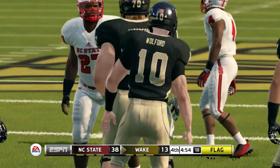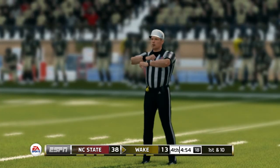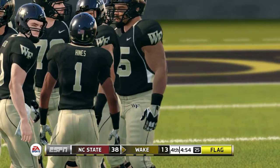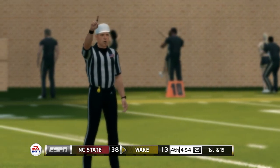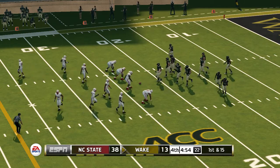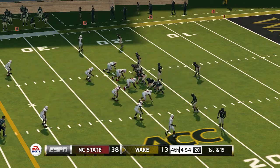Looks like he flinched down there on the line. False start, offense. That penalty drives them back, and they're shooting themselves in the foot here. Well, if they can just keep their concentration, they'll avoid situations like that. So the penalty will make it 1st and 15. Mike 4.